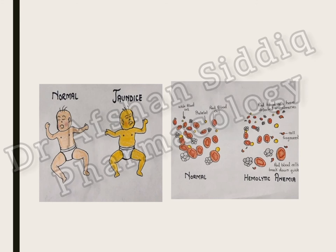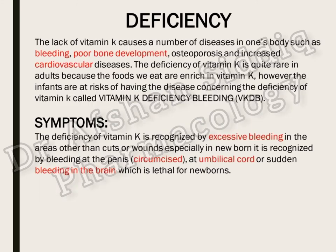And such toxicity also blocks the effect of oral anticoagulant. In my slide I have given a picture about the newborn child which is normal, and then it is suffering due to jaundice as well as anemia, that is normal blood cells, and it is compared with the hemolytic anemia. You can see what you will receive.